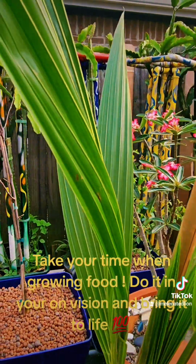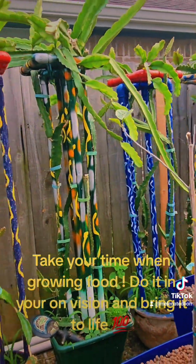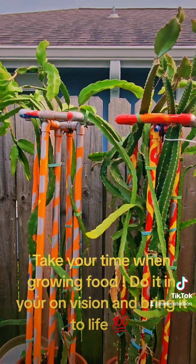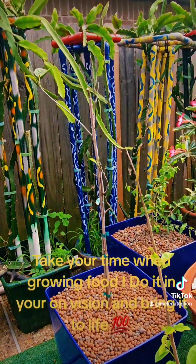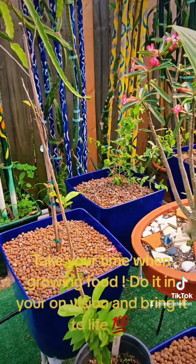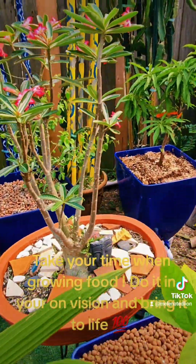I'm in no hurry because this is not supposed to be stressful. This is how I relieve stress, by growing food. I don't make stress by doing this. I relieve stress by doing this. I enjoy this. This is how I de-stress and unwind. If it becomes too stressful for me, then I'm doing something wrong. I'm never in a hurry when I'm building my systems. I take my time. I'm in no hurry.